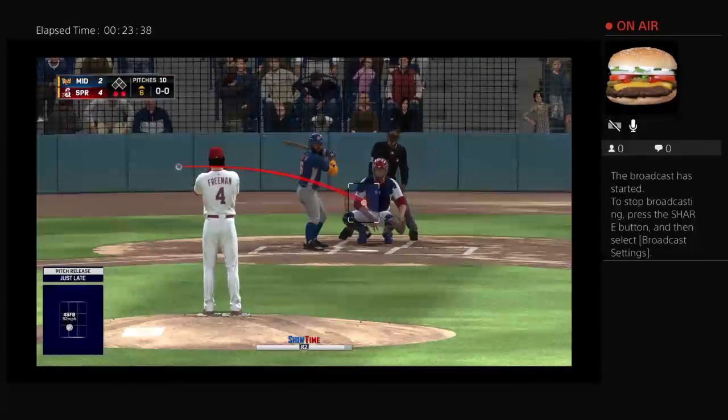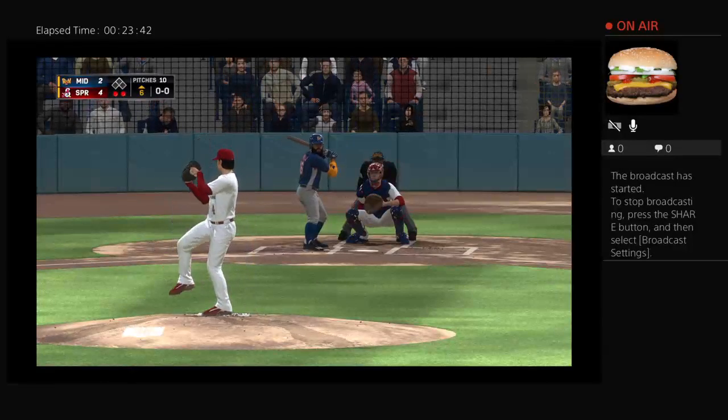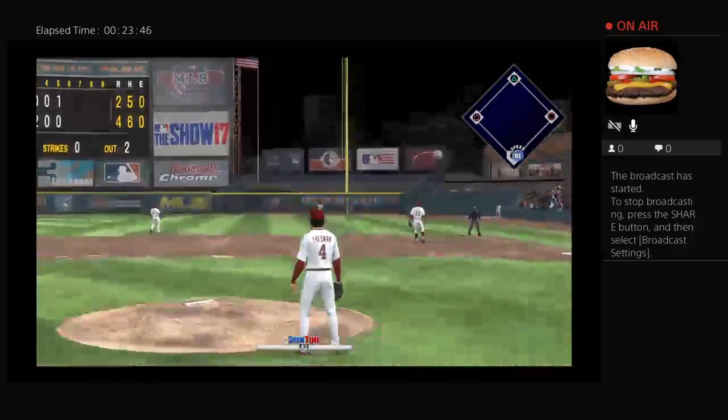If we see a lefty and a right-hander start to loosen up in the bullpen. Ready to deliver. Here's the first pitch. And here's a ball hit in the air.